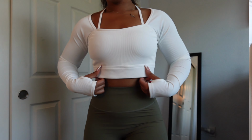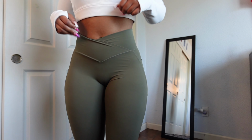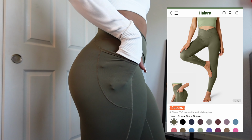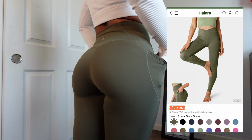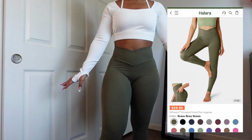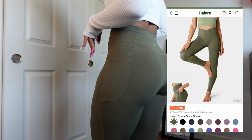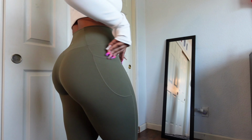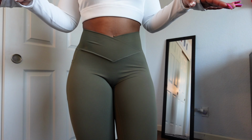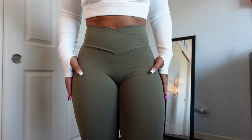Please don't judge me. Next, we have their crossover pocket plain leggings, in the color grassy gray green. This is a size medium. These were so easy to put on. I don't remember, but these were probably the easiest leggings I ever tried on in my life, to be honest with you.